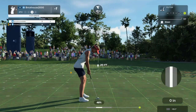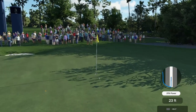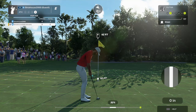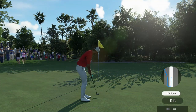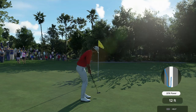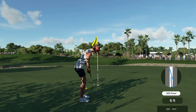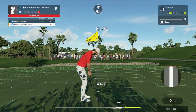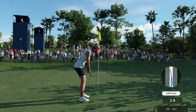Okay, two under, if you can sink this. Okay, 10 feet to go here. And here we go, par putt coming up. Oh no, it's right there. This one's just 3 feet. All right, let's get to the next.